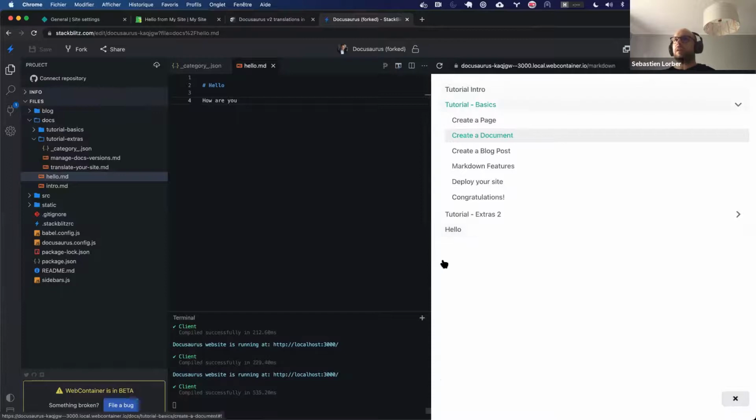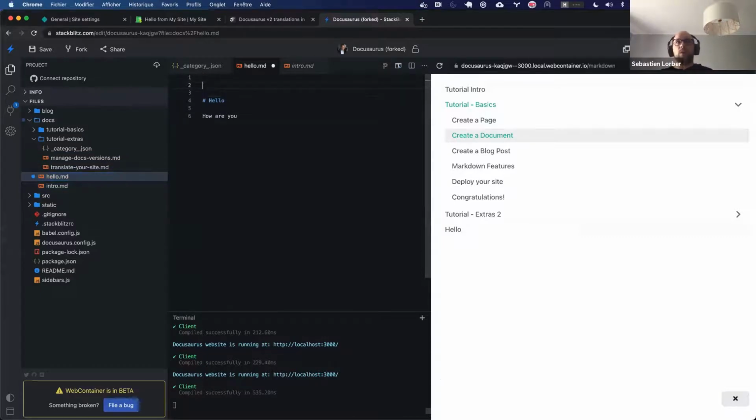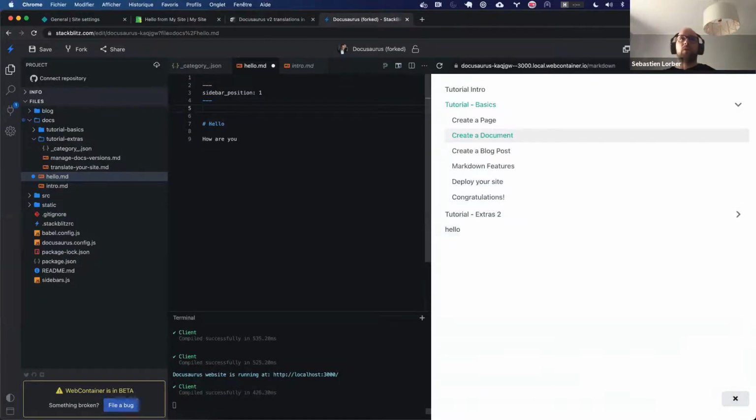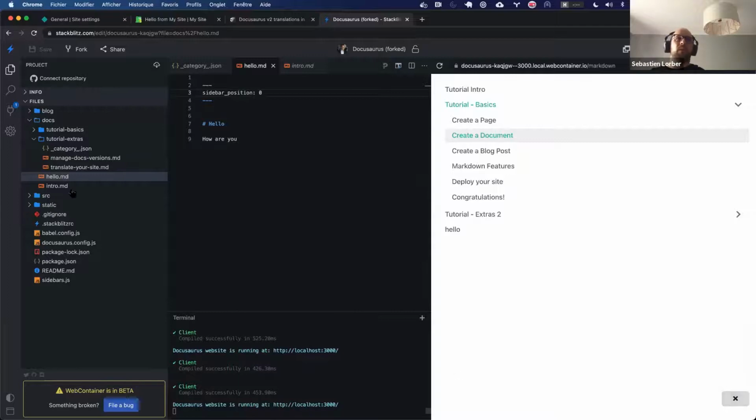So the thing is, it's a bit annoying because it's at the bottom. If you want, for example, to put it first, here the intro is at position 1. So maybe we want the hello item to appear before the intro. So you have to use the sidebar position to make this work. Somehow it doesn't work. I don't know why. Maybe it's StackBlitz. There are a few bugs, but normally it works. So if you use sidebar position 1, actually it should put the hello item at the very top. Maybe I should try 0 because 0 is before 1. No, it doesn't work. So yeah, there is a bug. I think it's StackBlitz because normally this works in Docusaurus.